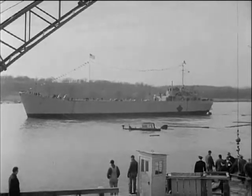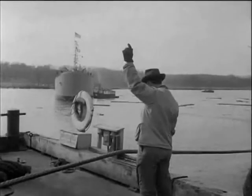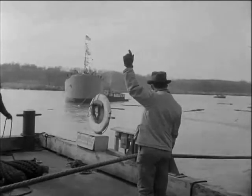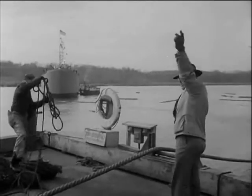Of the over 1,000 LSTs built during World War II, 670 were constructed by the five major Cornfield shipyards of the Middle West, much to the astonishment of the long-established shipbuilders on the coasts.